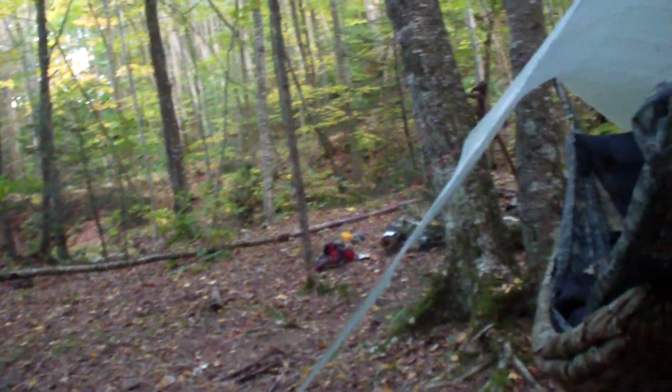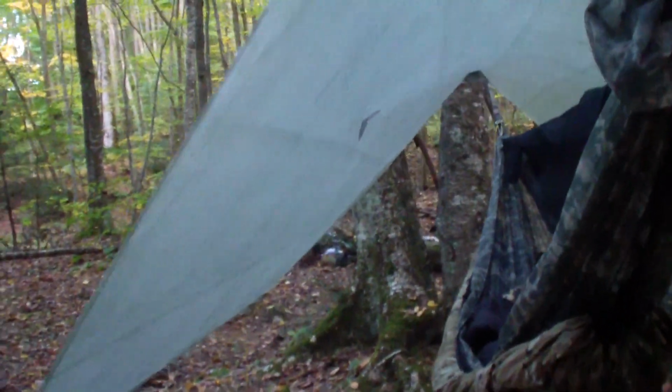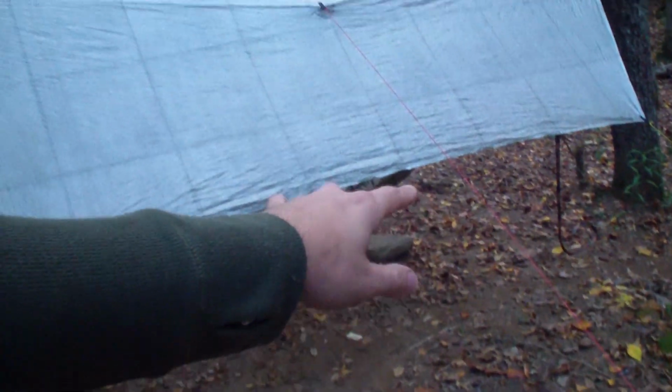When I'm in there, it just gives me a little extra, see that tiny little pull there? A little extra headroom in here for getting in and out of the hammock, airflow, etc. And that worked out pretty nice. So I like that. I will point something out, and this was my choice, to put the red guy line on there, which you probably can barely see, right?